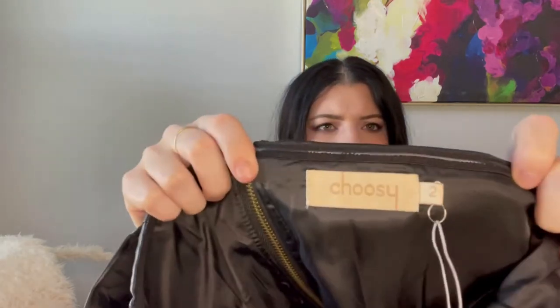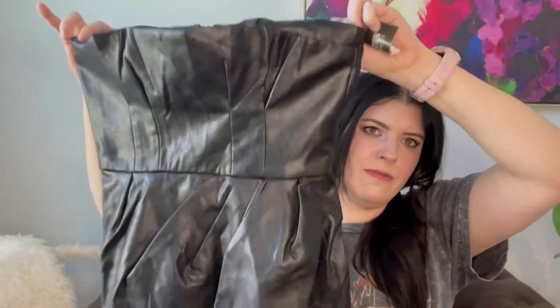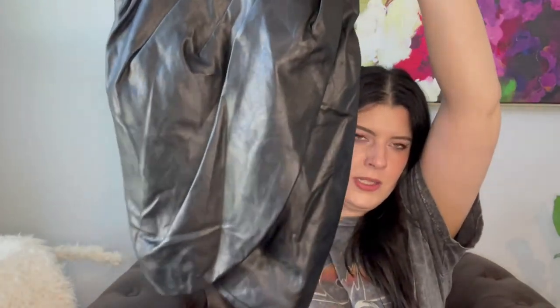This I got because it was super on sale. It's new without tags. It's called Choosy. It's just this vegan leather little mini dress. Size 2.